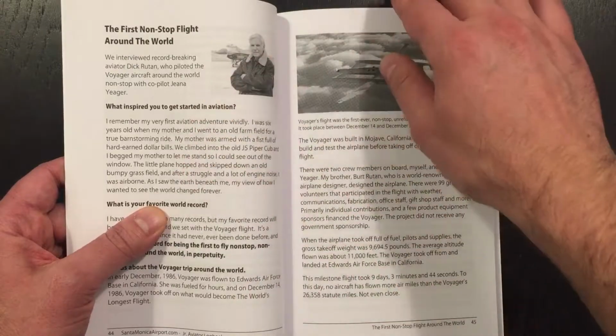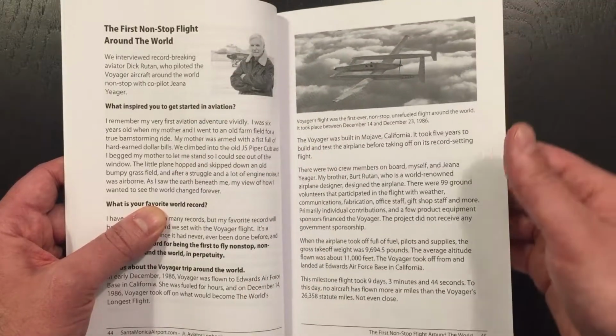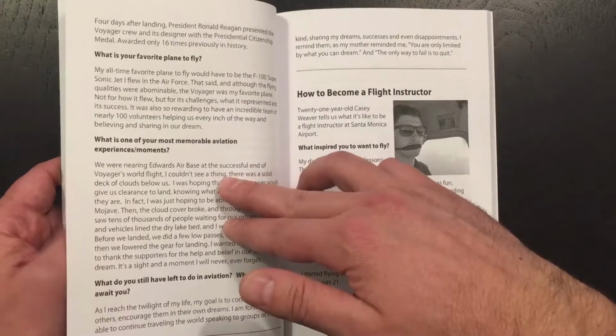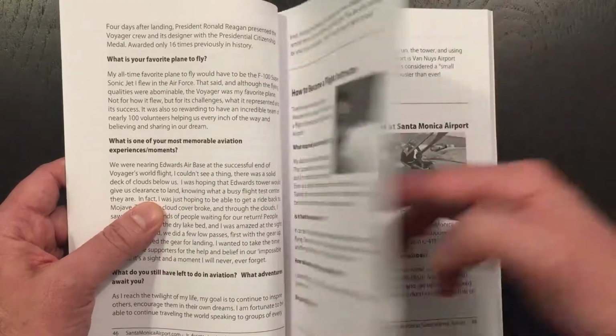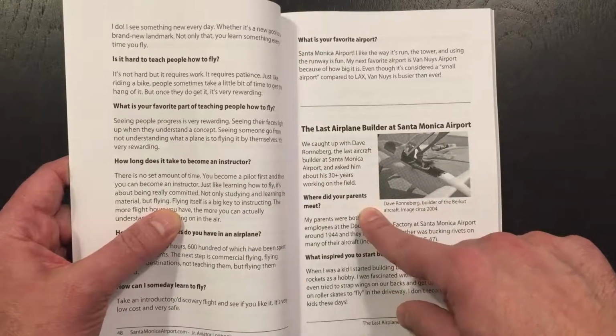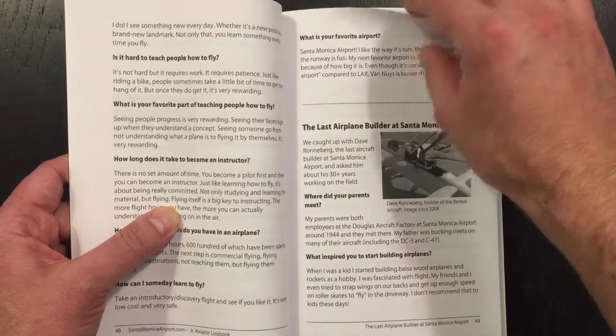And then this is the first nonstop flight around the world. This gentleman flew around the world with an awesome co-pilot. He is a world record holder. And then how to become a flight instructor. What do flight instructors go through? And then the last airplane builder at Santa Monica Airport, about how he builds planes.